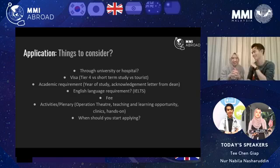Next. Yeah, that's a big question. We always emphasize applying early because, for example, if you require a visa application, as Nabila mentioned, 3 months is a lot of time needed to process the visa. Myself, I applied way ahead, I think 7 months prior, just to make sure that I got the placement. And sometimes you have to compete with people all over the world, so your application will be processed for quite some time. Make sure you apply as early as possible.